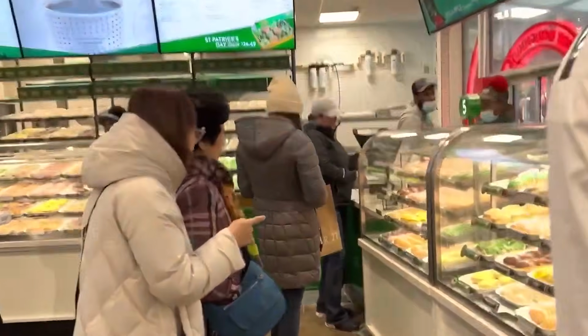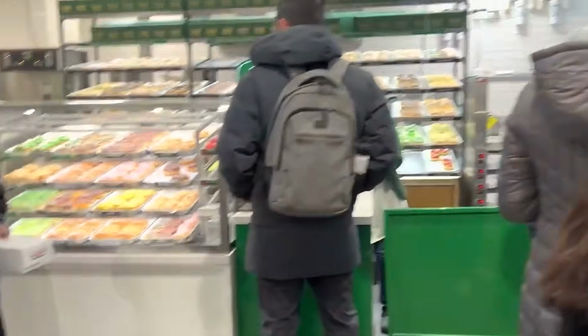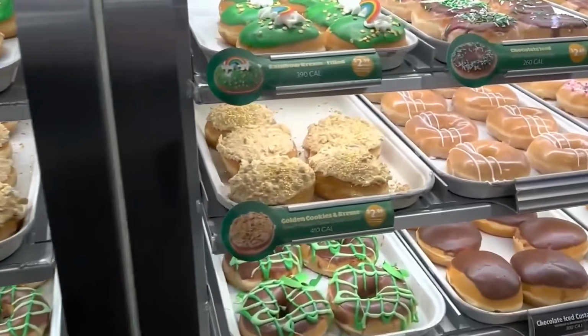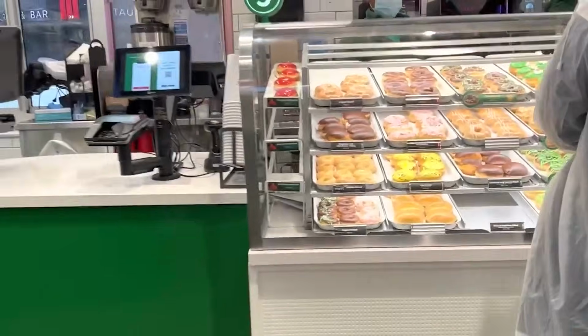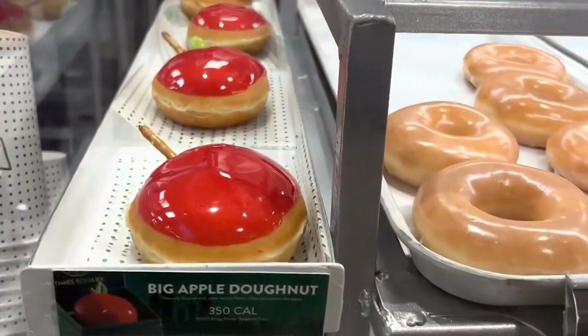Meanwhile, any donuts not sold by the end of the day are generally removed to preserve Krispy Kreme's reputation for freshness. In some regions, unsold inventory is donated to food banks or repurposed, while others adhere to strict disposal policies.